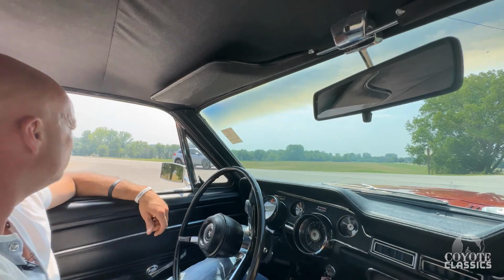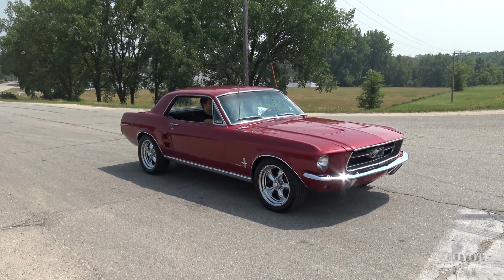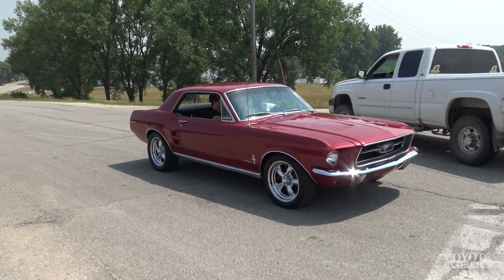After the Subaru goes by. We'll wait for the Subaru. Got a lot of cars to wait for.